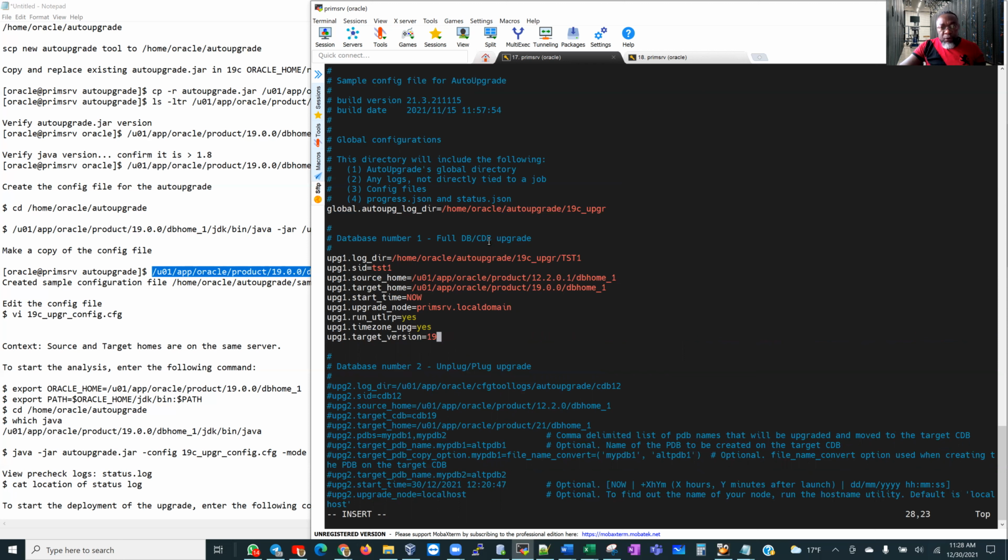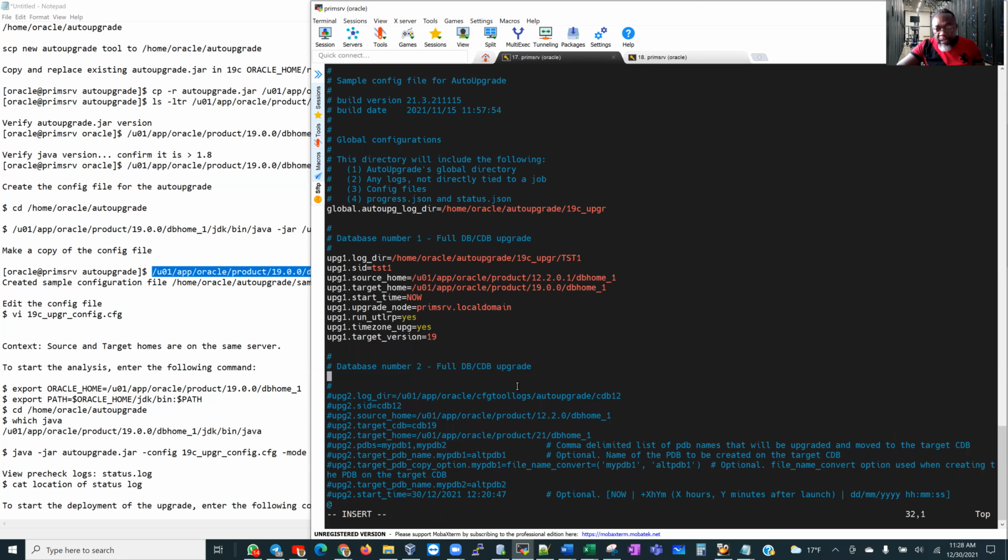Now, if you have full database, container database upgrades, this also works for if you have pluggable databases, within the context of 12c, you have pluggable databases. This also works as well. But in our case, we have two databases, TST1, TST2. These are all non-container databases. So these are all full databases. So just to make this a little, and this is a comment, it's just to give you direction, right? So I would go ahead and change this so that I replace this with a full container and non-container database.